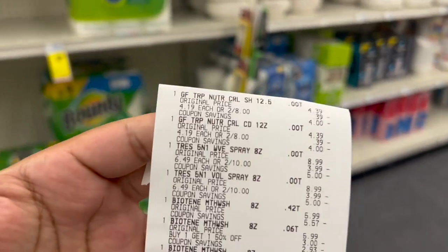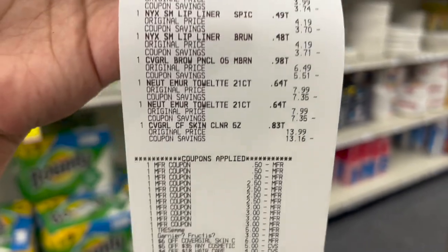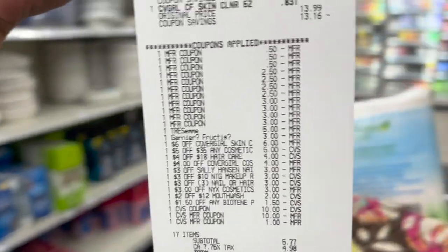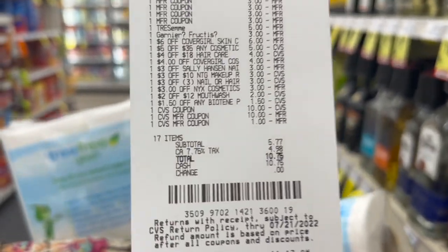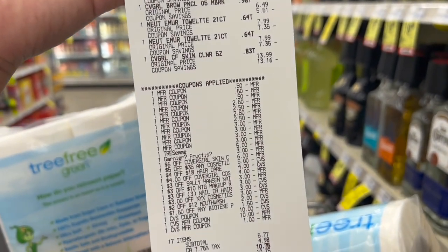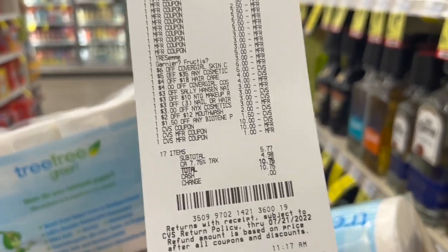Here's my receipt. We have the Garnier, the Colgate, the Tresemme, the Biotene, the Sally Hansen, the NYX, the CoverGirl, and the Neutrogena. All my coupons went through. I didn't have any issues. I rolled over $21 in extra bucks, and my subtotal was $5.77. I did something wrong on my math, because I thought my subtotal was just going to be $1.78.